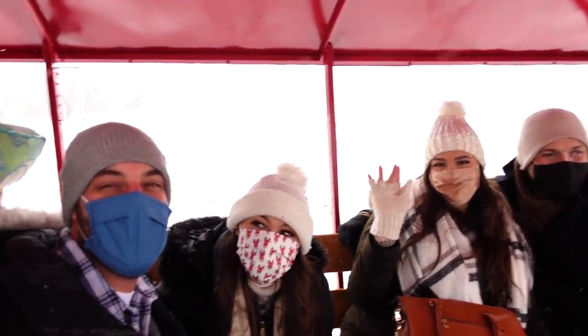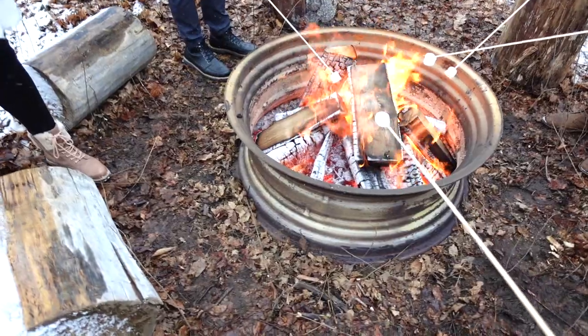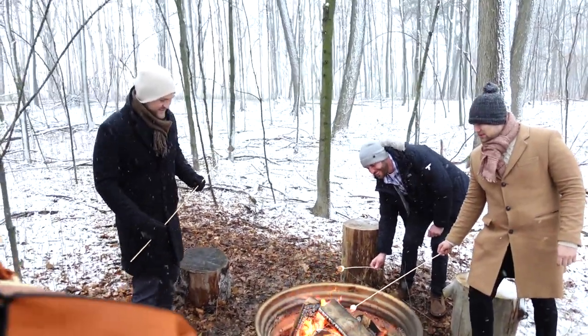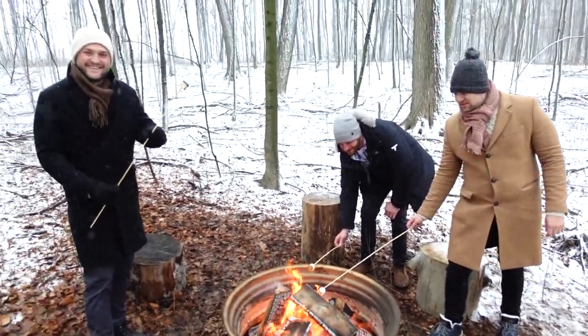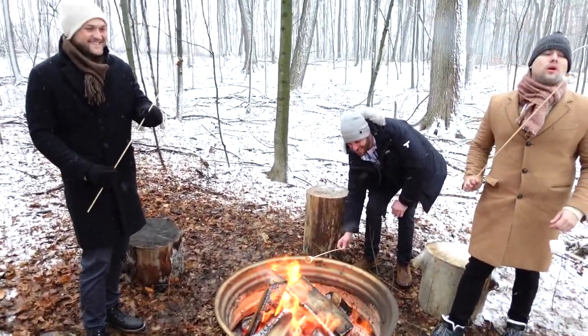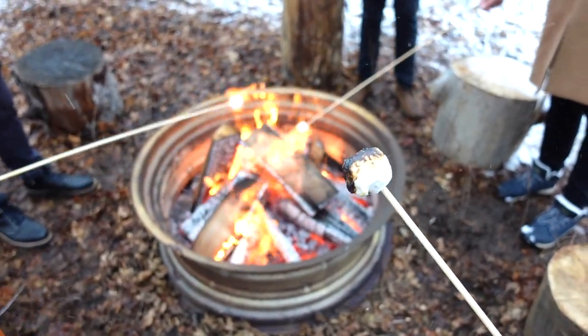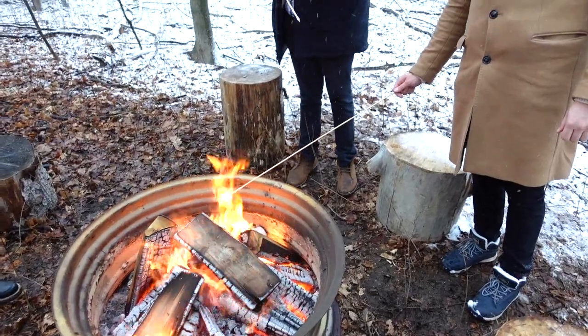So guys, we've come to the point in our little excursion where we're now roasting marshmallows by the fire. I didn't even know this was happening after the sleigh ride. They said, okay, you can go over there to roast your marshmallows. How cute! So we have our own little campfire here and we're all roasting marshmallows by the fire. So cute. I'm gonna eat this one. This is how I like my marshmallows, nice and burnt. How do you guys like them? Toasty or charred?